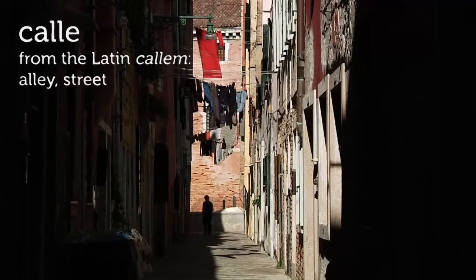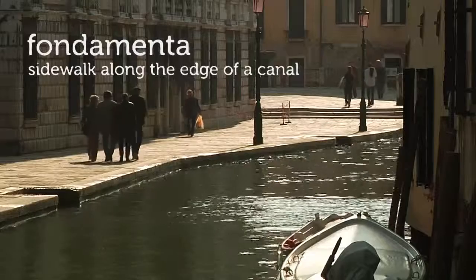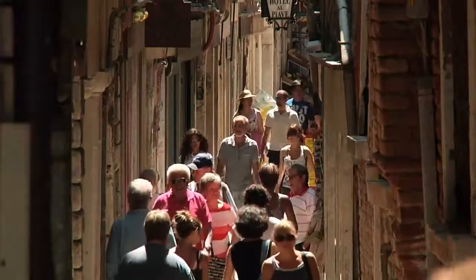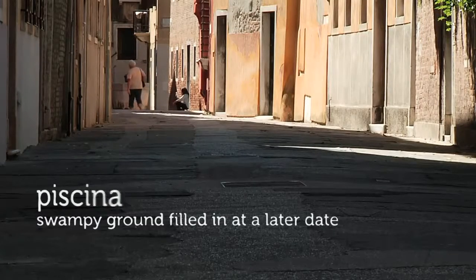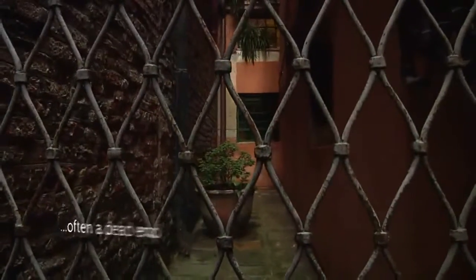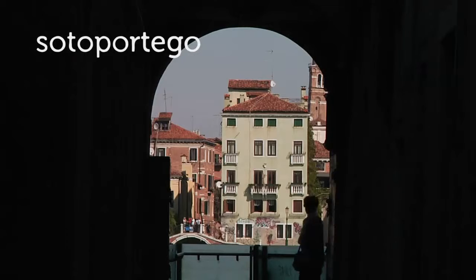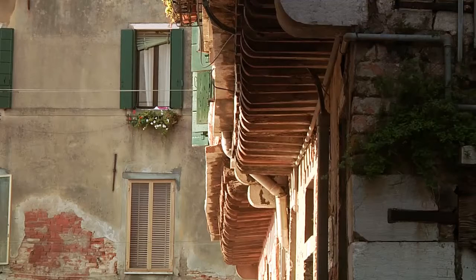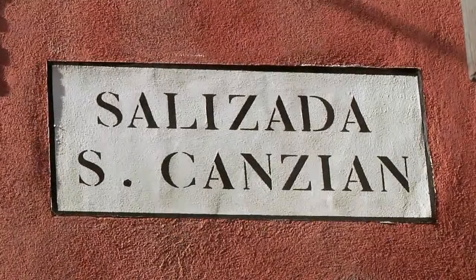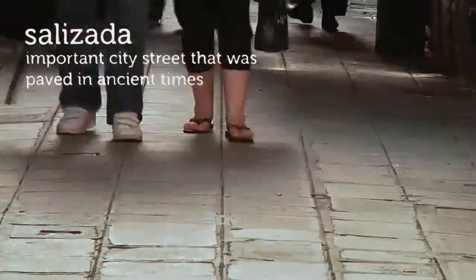The city streets are called calli, but they have other names too. Sometimes, because land to build on was so scarce, circulation paths had to pass under the buildings, or borrow space from the streets without reducing their width. Some streets are called salizzate because in previous centuries they were among the few to be paved.